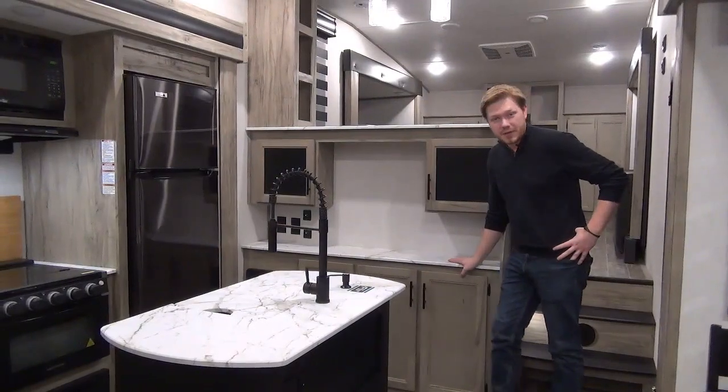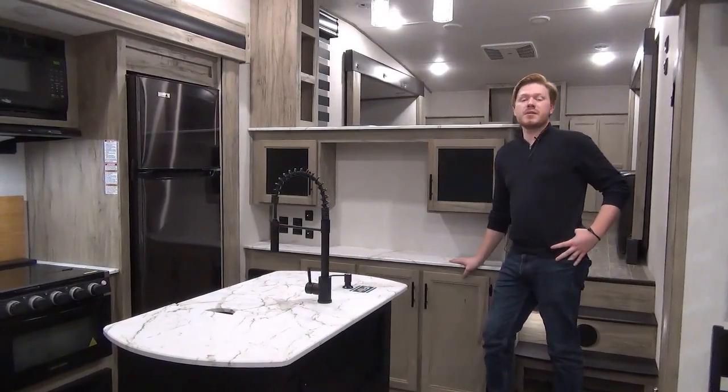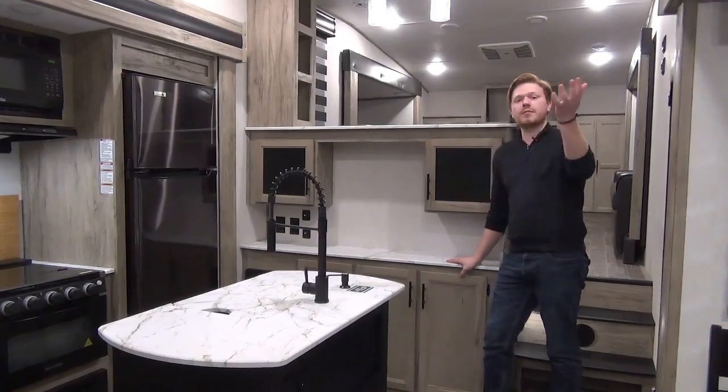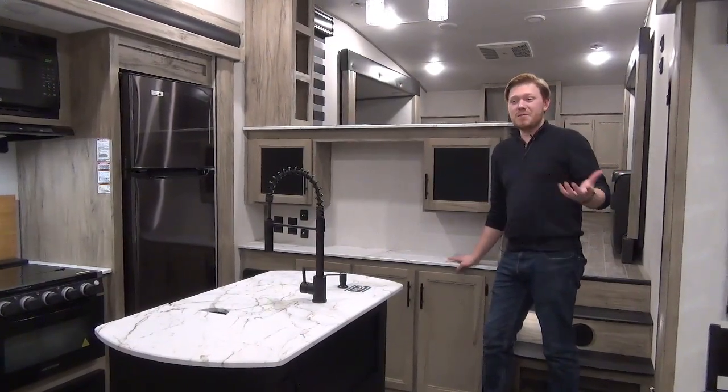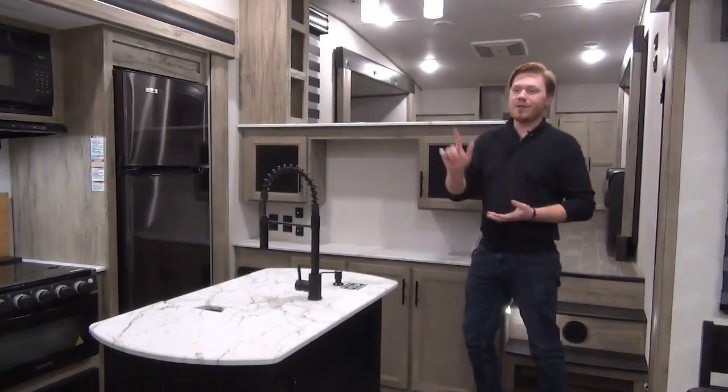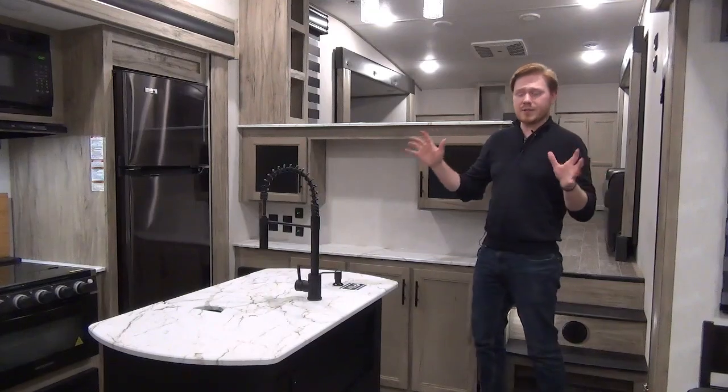Well, I'm going to close this video off because there's just too much to talk about with this Arctic Wolf. As you can see, this is a wonderful front living loft layout in a fifth wheel that's very affordable for the average family. Some key points to remember with this coach. Number one thing is value. Top value. That's really what you're buying here.